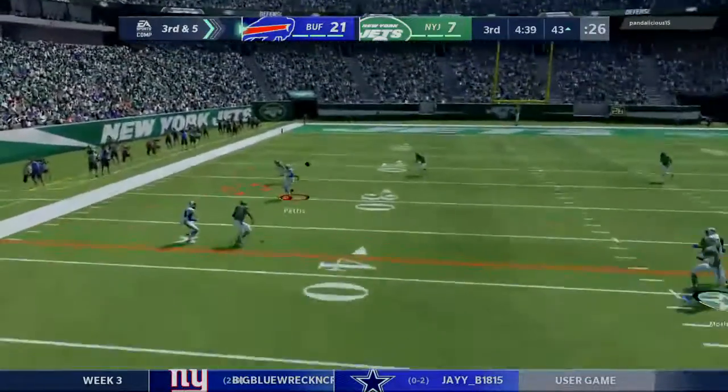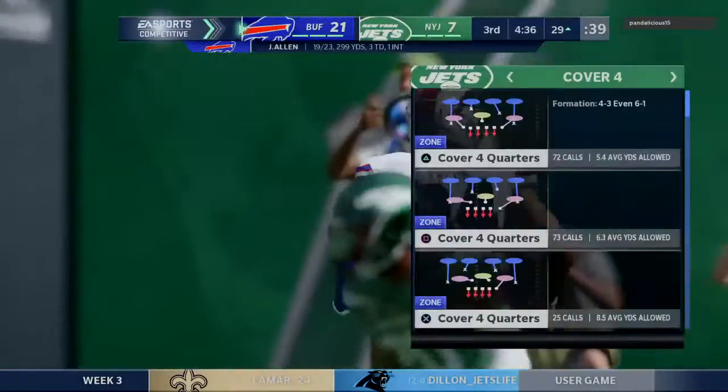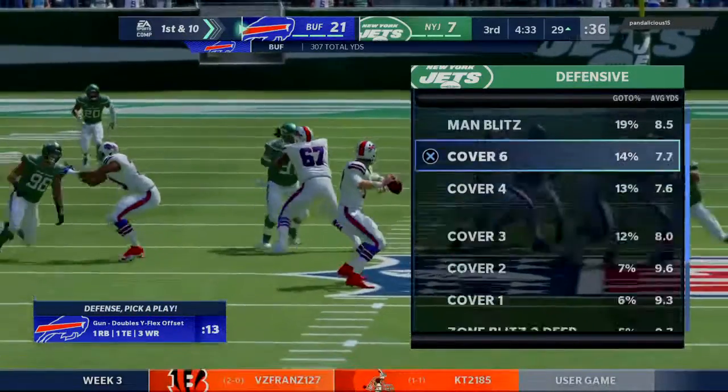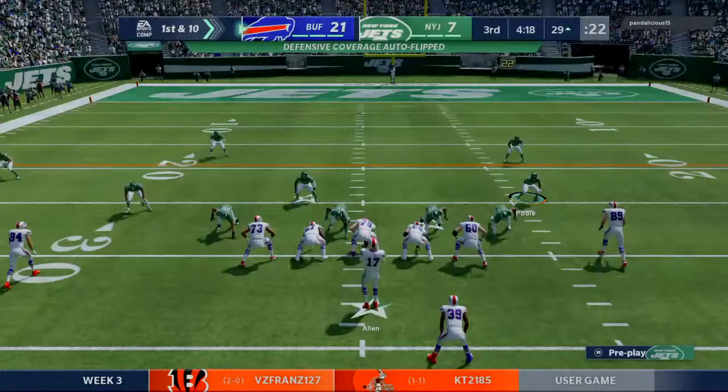Allen from the gun on 3rd down. Looking to complete it to Pettis, and he's got him. And he is going to have a Bills 1st down as they're able to get the 3rd down conversion. 14 yards, and the Bills will get a new set of downs.